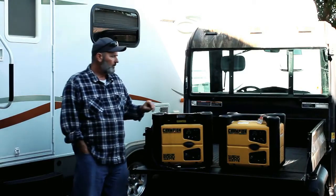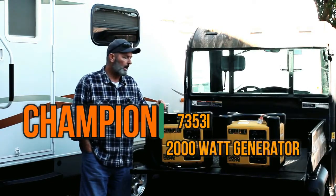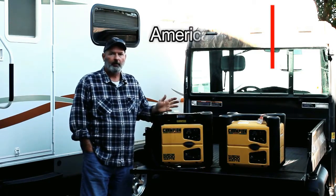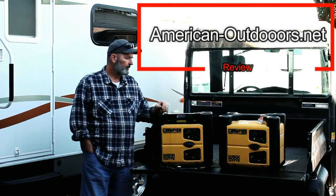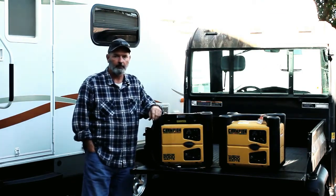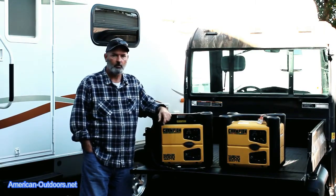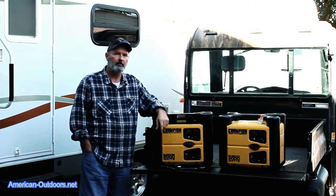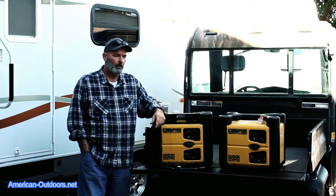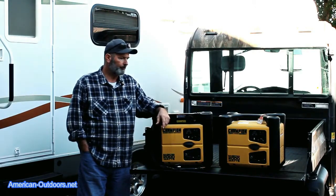Hi folks, on my tailgate I've got two Champion model 7353i 2000 watt inverter generators. Now I've had these for about 3.5 years. This also has the parallel kit so that you can link these two together if you want to double up your output. I've got about 100 hours on each one of these. I've got them labeled A and B so that I can rotate them in and out, keep track of the hours. Anything that comes up with one, I'll know which one it is.